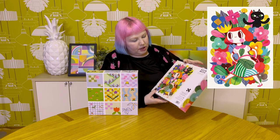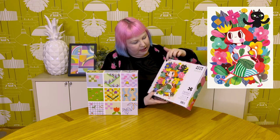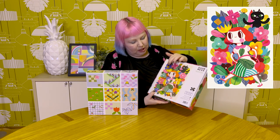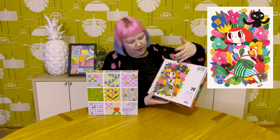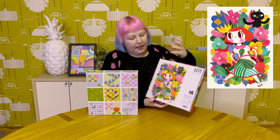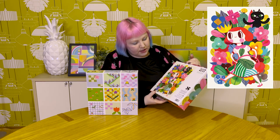I think what I was reading was that this is done as a watercolor, and actually in the image here I can see the texture of the watercolor paper and also the style of the watercolor painting come through. So it's really cool that that part of the image has been included, so you can really tell it was done in that style.